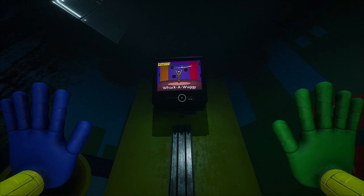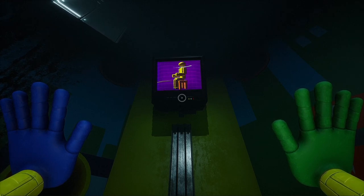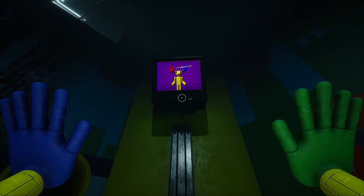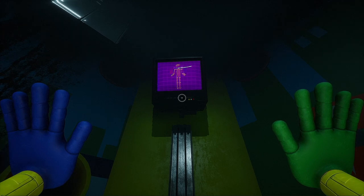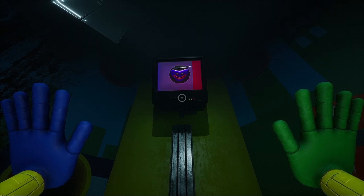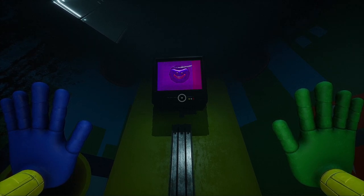Welcome to Wag-O-Wuggy. This advanced test is designed to assess the extent of your reactionary abilities. A dual palm grab pack will be provided to you for this test. Around you are 18 sizable holes. An adorable Huggy Wuggy toy could appear out of any one of these holes. If one comes out, hit it with your grab pack. That's all. Good luck.